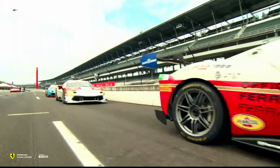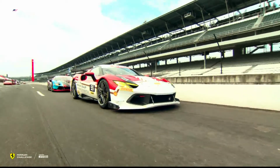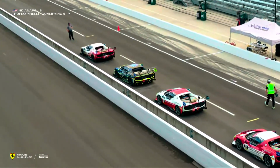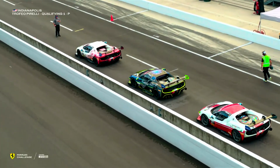Massimo Perina is the younger of the 2. Roberto is his uncle. Expecting this to be maybe somewhat a shorter session, Tony, because if these guys are on the absolute limit from the start, they've all been saying they don't think they can get more than 3 laps out. So they're going to have to get this right.